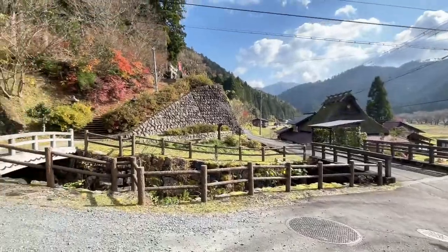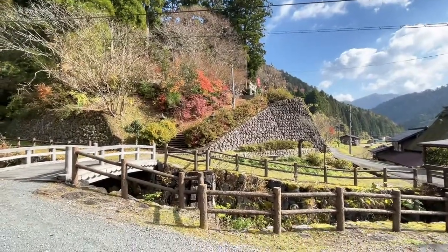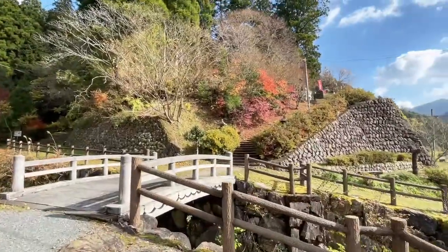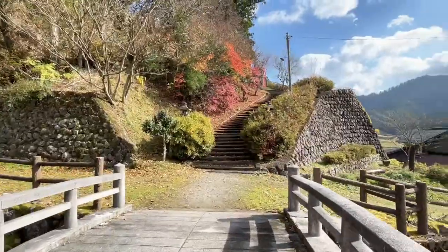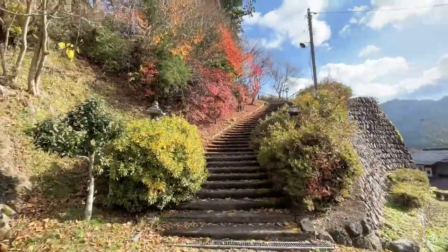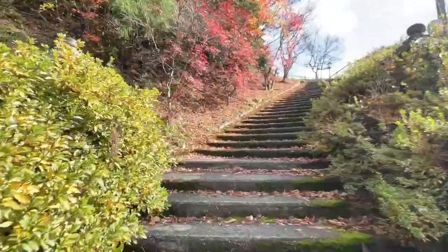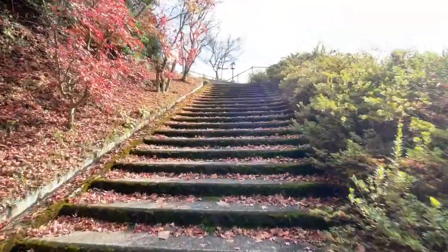Okay, this is the shrine here. So we're going to go up there and look at this carving. I believe this shrine is like 600 years old. And there's some important cultural property. Carving of an eight-headed deer. And supposedly beautiful views of the city too. Picture perfect.